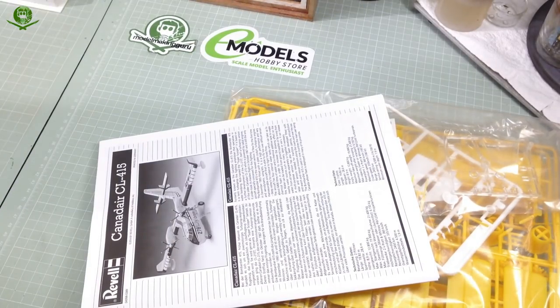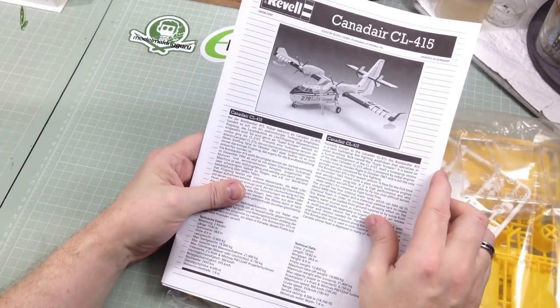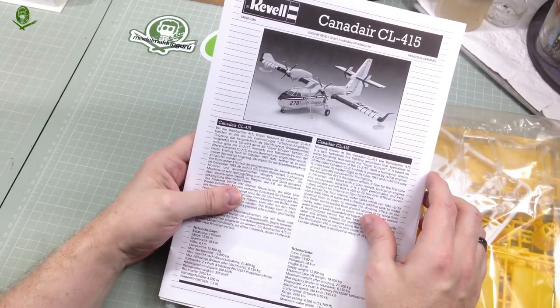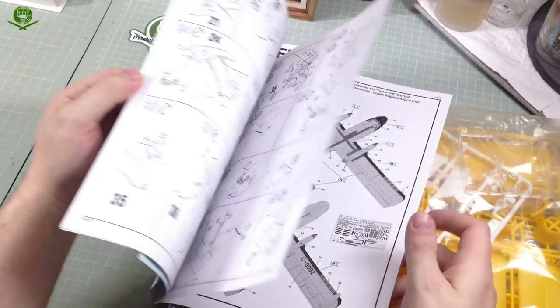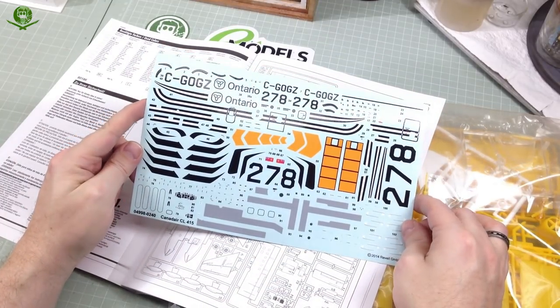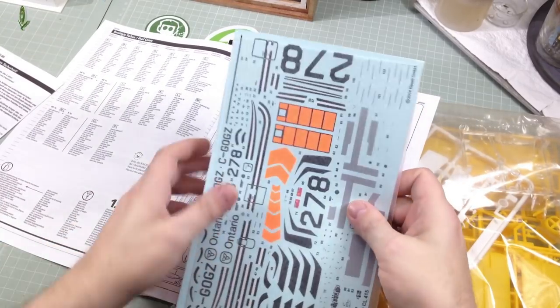Right, there's nothing in the box. Let's have a look. It's a mint looking plane as well. Canadair. Formerly known as the Canadair CL-415, the Bombardier 415 is a twin turboprop firefighting amphibian that specialises in water bombing. Yeah, I knew a girl like that once. Oh, look at them. Bright orange decals. Ontario. It's Canada. How can I not like it? It's Canadia.